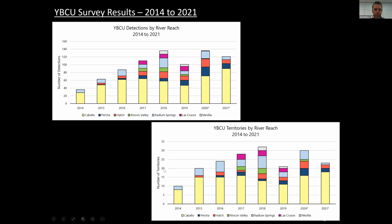So here are results of our surveys. And in 2017 was the first year that we surveyed all of the reaches within the lower Rio Grande, at least all of what we thought was potentially suitable habitat. And as you can tell, on an annual basis, we've got upwards of 100 detections within the lower Rio. This yellow portion of the bar is the Caballo, more or less represented by the Caballo Reservoir Delta, and it annually makes up probably at least 50% of our detections.